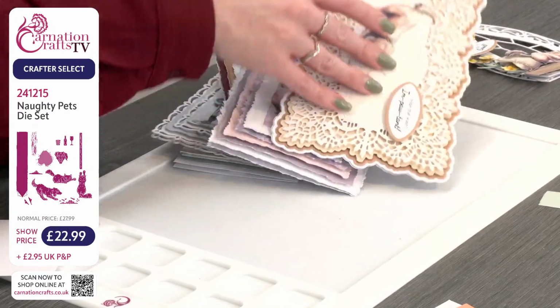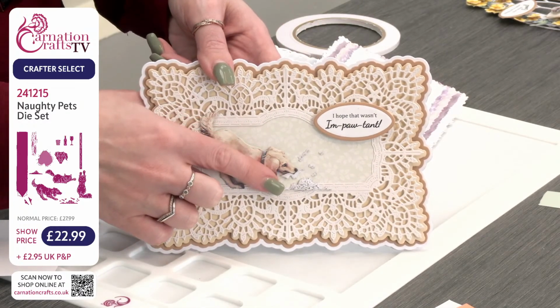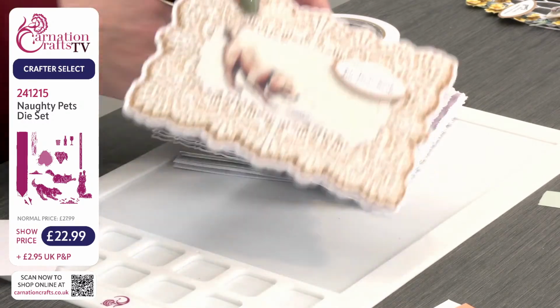And then you've got the lovely dog. Look at him tearing up the paper as well. So you've got all the elements in there to actually do things like the paper, like this one.